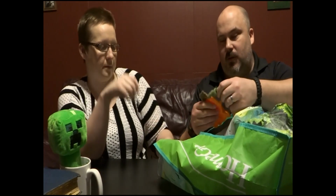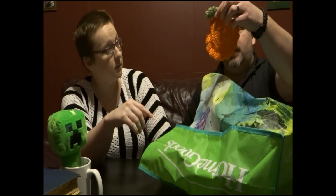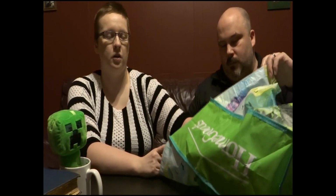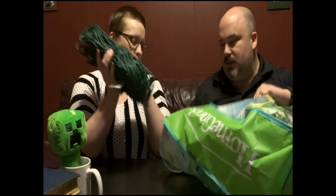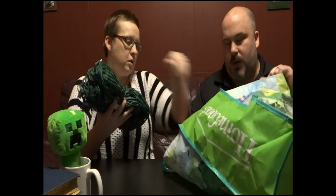And this is just a little doily in the shape of a pumpkin. There wasn't a lot of Halloween, but it was starting to trickle in. Sometimes Halloween comes in waves.